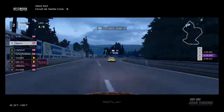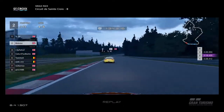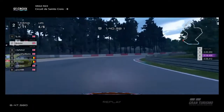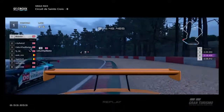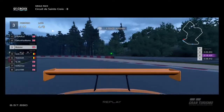Okay, here's a replay of what happened between Bidzster and TY when Bidzster took TY off. So we're going down to this hairpin down here. So you can see Bidzster's close. He goes to have a think about it, and TY brakes early, and then Bidzster doesn't expect TY to brake that early. Hits the back of him. TY goes into the wall, and Bidzster just stays out the way of those next 2 cars, and then moves over, and then eventually lets TY back through.